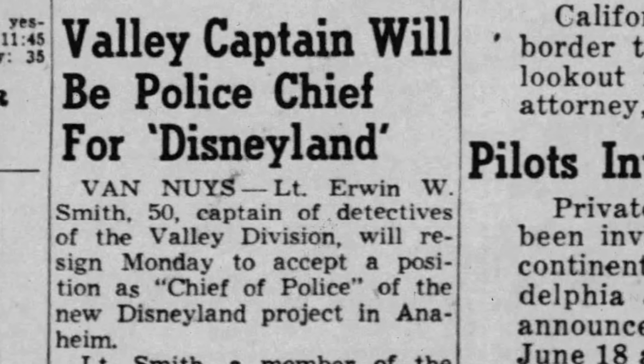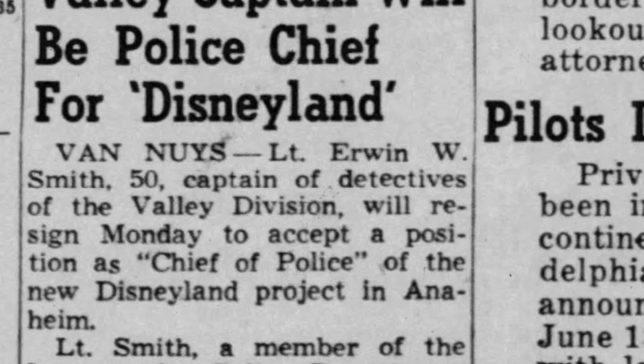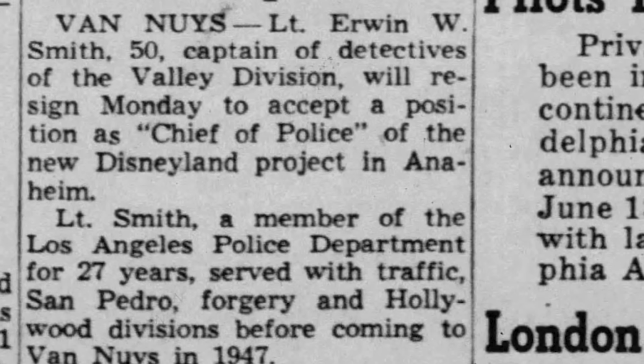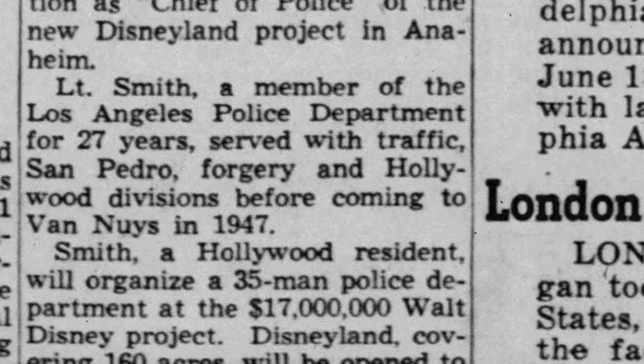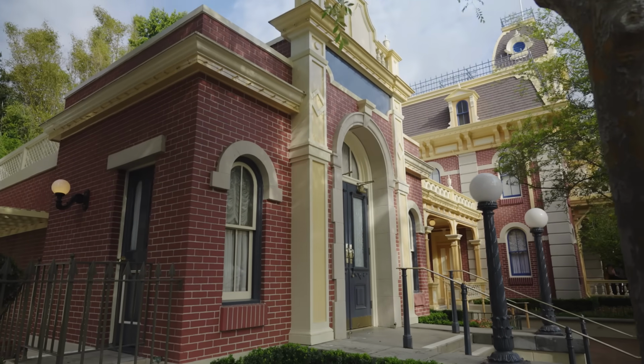Enter Irwin W. Smith, a 27-year veteran of the LAPD who became the first police chief of Disneyland. His job? To build and train a 35-man police force to keep the park safe. But would the 35-man police department use this space as their actual HQ? So was it a police department or just a sign?